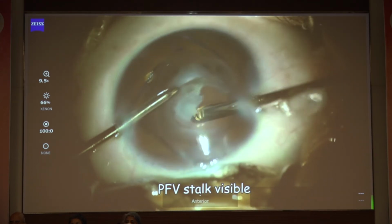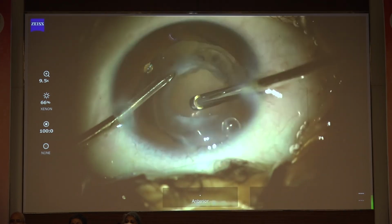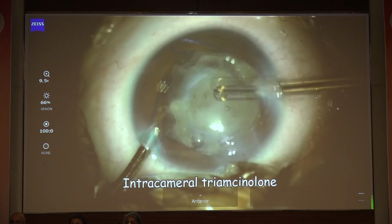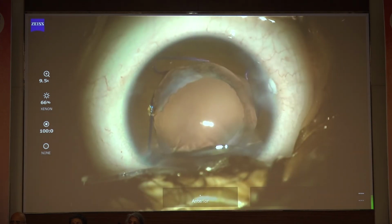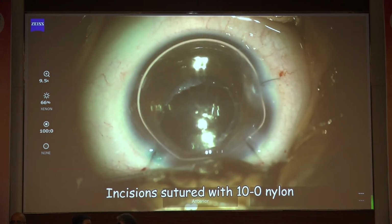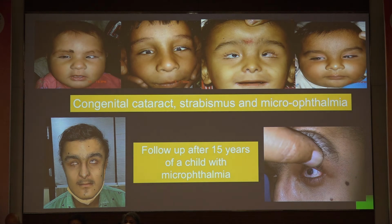And this membrane was the posterior capsular membrane. Primary posterior capsulotomy was done, and adequate capsulotomy was done, anterior and posterior, and it was left aphakic without IOL implantation. Very few studies have shown IOL implantation in these eyes, whereas I say never take the risk and do not implant in these micro-ophthalmic eyes. These are definitely the cases where you should not implant.